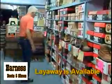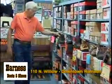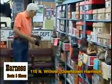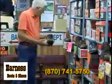We got the Merrell's waterproof. There's a couple of them right there. And those are 100% waterproof. There's the Arch Setter by Red Wing. We carry those up to a size 14, and they're waterproof.